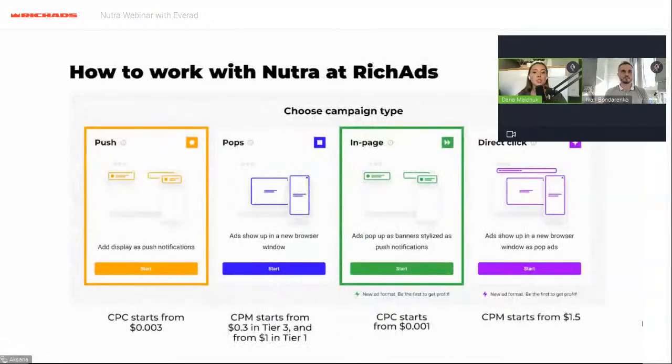Okay, as far as push ads are the best and widest option to try Nutra offers, let's dive into some tips about how to launch Nutra and get profitable ad campaigns. On the slide, you can see our main menu where you can choose an ad format for your Nutra campaign.